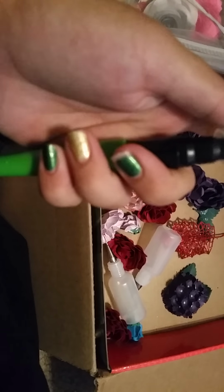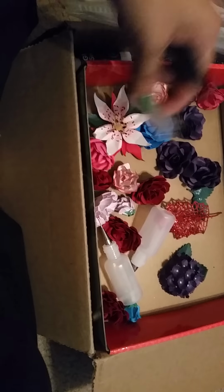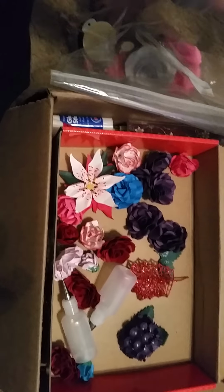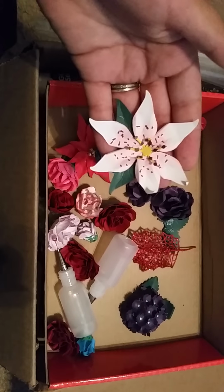Is this a marker? Oh, I don't want to break it. Oh, how very cool. It's like a brush. I don't want to rub too much ink on me. Scarlet, can you put that cap back on for mommy? Because I can't do this one-handed. Thank you. Oh my goodness, look at all these gorgeous flowers.